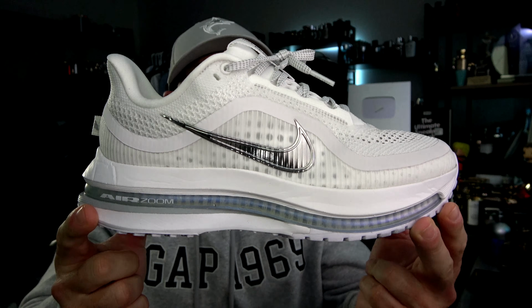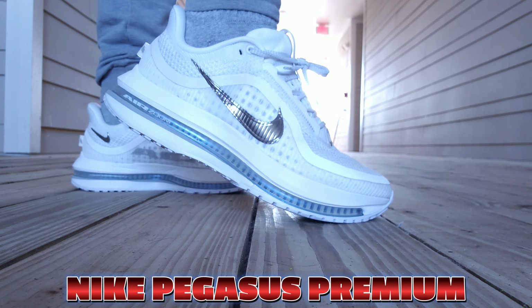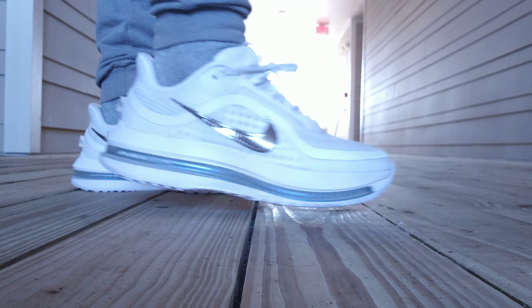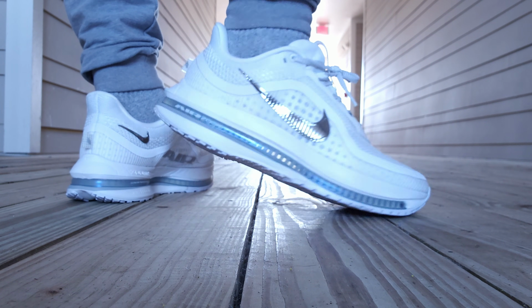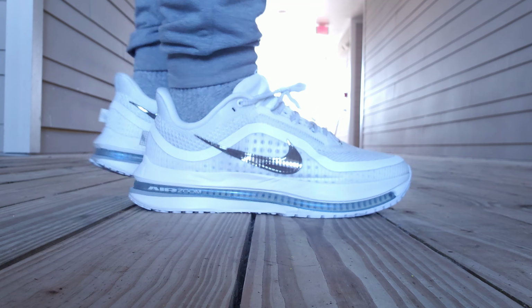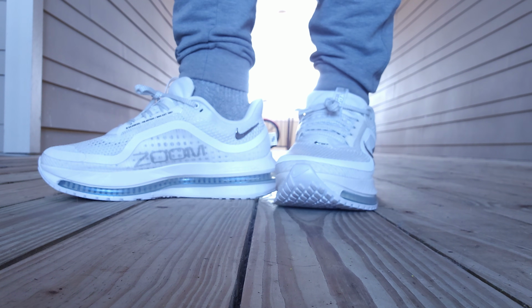So I felt like the first few we should get some obvious ones out the way, starting with the Nike Pegasus Premium. So the Nike Pegasus Premium is kind of an obvious one here. You have 3 different types of cushioning, both with a full-length Zoom bag. You have Nike React X as well as a layer of Zoom X, their newest, most popular foam. Plenty of rebound and spring in your step. They're very lightweight and breathable with the textile mesh and synthetics you have on the upper.